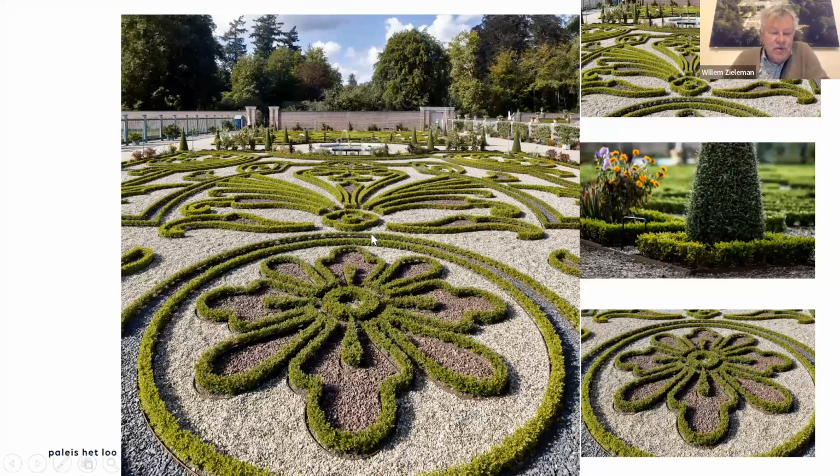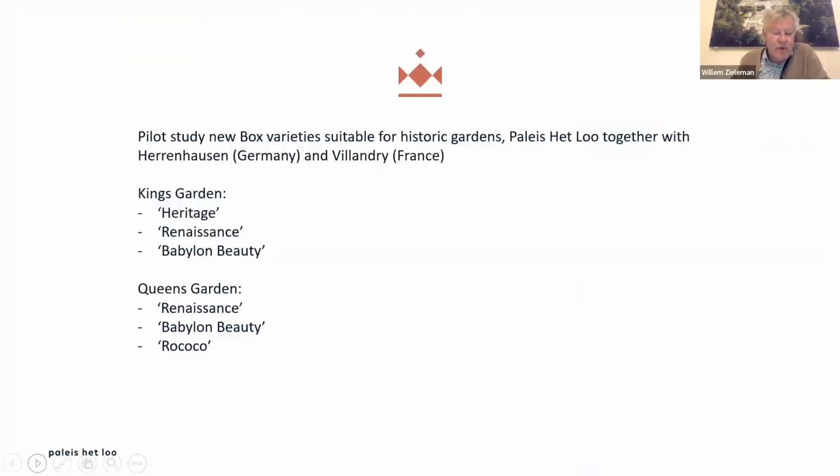So I think this is a hopeful solution, still with box. I'm also happy with Ilex crenata, but you have to clip it 2 or 3 times a year, and time is money, and it will need a lot of extra labor. That's the main problem in the Netherlands and also in other countries. I think good gardeners are hard to find. So I'm happy with this very positive development in the formal gardens, and I hope we will be safe for the future with this new type of box.